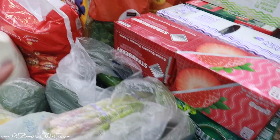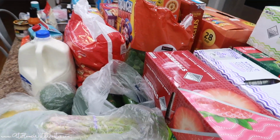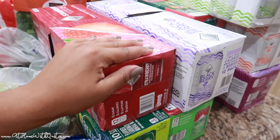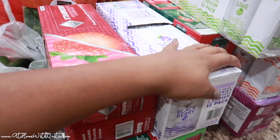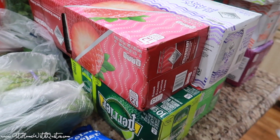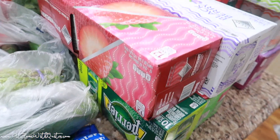So that's why these cereals make me feel a little bit better, because we don't do soda. So next up is all of my sparkling water. I need to restock my bar cart. My kids, my husband, and our friends, because we do have a lot of gatherings, devoured mostly everything on my cart, y'all. So I needed to restock.